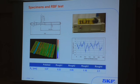After heat treatment, we treated the surface finish by using emery paper to get different roughness. According to the roughness levels, we can group them into different levels. We call them polished, rough 1, rough 2, rough 3, and rough 4. And here are the indications of the mean roughness levels for the different samples.